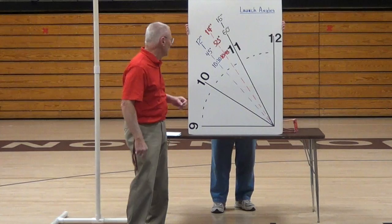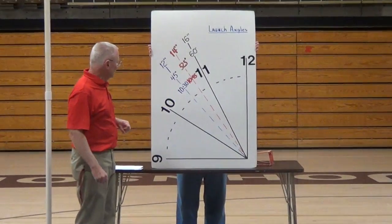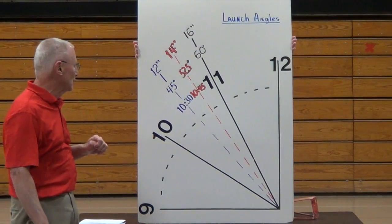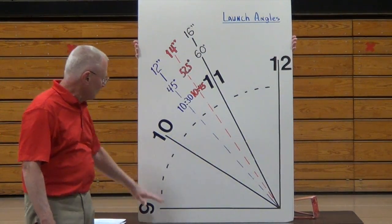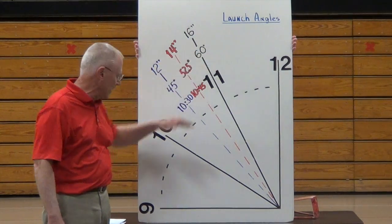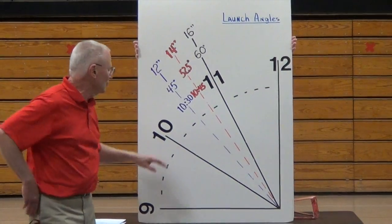So let's take a look at what we've got over here. You can see I've got a clock: 9, 10, 11, 12 o'clock right here. I'm going to talk about some launch angles, shooting the basketball. From 9 o'clock to 10 o'clock is a 30-degree angle. From 9 around here to 11 o'clock is a 60-degree angle. Obviously, 9 to 12 is a 90-degree angle. All right, so we're going to take a look.